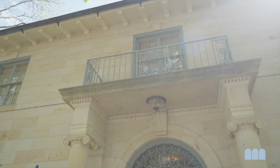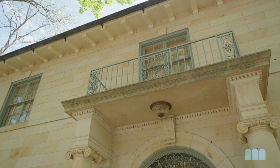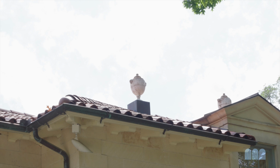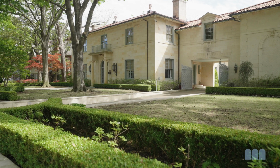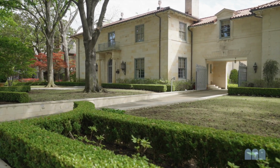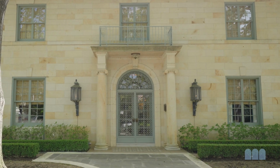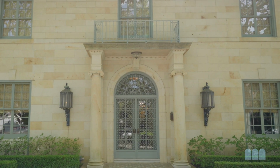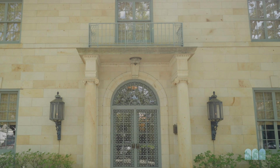The deep eaves with decorative brackets and the tile roof are distinctive features of this style. In this instance, Thompson used smooth, honey-colored limestone and delicate stone detailing as an alternative to stucco. At the front entrance, there is a Roman arch and a pair of Ionic columns supporting entablature blocks and a false balcony.